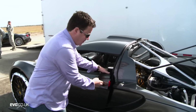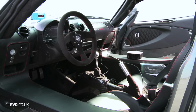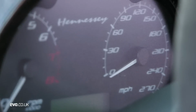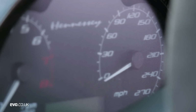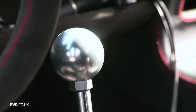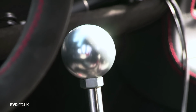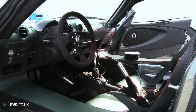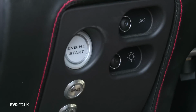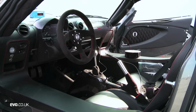Inside is very familiar to anyone who's been in an S2 Exige or a Elise. I think what you see through the windscreen probably moves a little bit quicker than you'd be used to. The gearbox is manual, obviously, a 6-speed box, and it's the 6-speed box from the Ford GT, which is a really very, very good box, really sweet shifting box. So that bodes very well for what the car will be like to drive on the road, as well as just punching through the gears to try and set their records today.